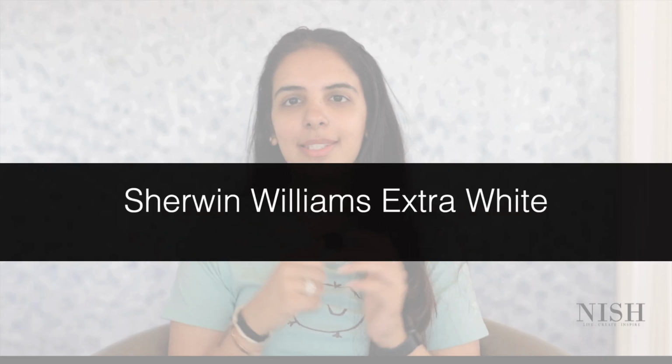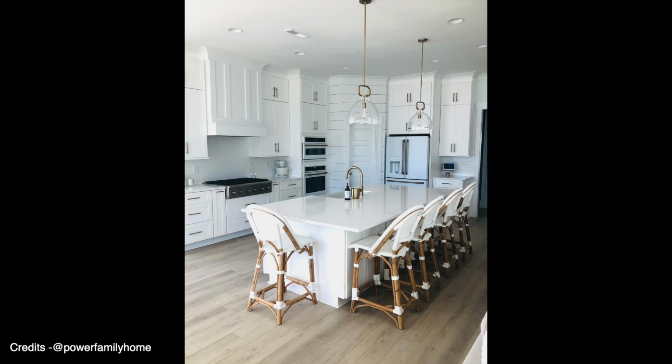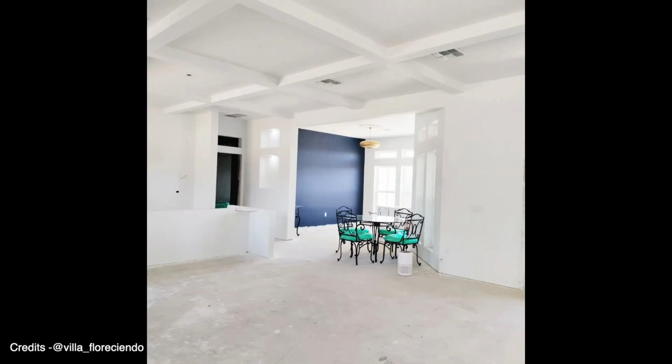So the first color on my list is Sherwin Williams Extra White. Sherwin Williams Extra White is a bright and refreshing, cool and crisp white paint color with just a touch of blue undertone. The high reflectivity of this paint color makes it a perfect choice for the ceiling, trims and even the walls of a certain space.